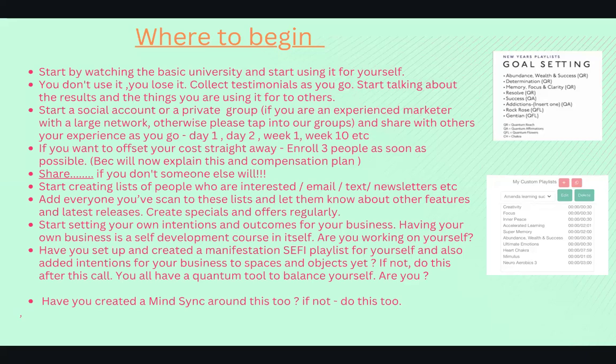You can put your manifestations and your creations in your spaces and objects, and you can start to send frequencies to yourself. You can do a mindset, a mind sync, flip all the negative to the positive, and write some affirmations and load them in. So if you haven't done that for the year and you haven't set your goals, I encourage you after this call, or this week sometime, to sit down and start sending frequencies and intentions to those lists. And if you don't know how to make those lists, let us know and we can jump on a call and teach you. So yeah, that's my little bit there.